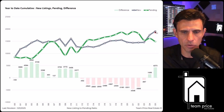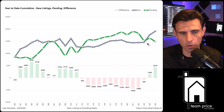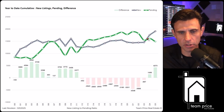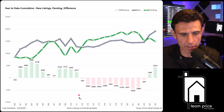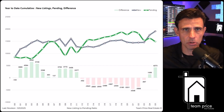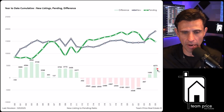The cumulative new listings, that's going to be the gray. The cumulative pending is going to be the green. And right there, 2024, we split. The last time we had that split, where we had more cumulative new listings in relation to cumulative pending listings, was back in 2011. And then we add up the difference. What is that difference between the new and the pending? That's going to be this bar graph underneath.